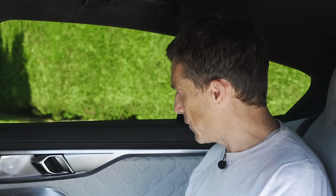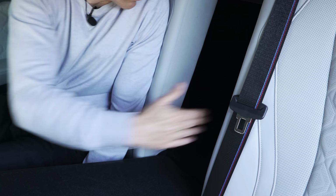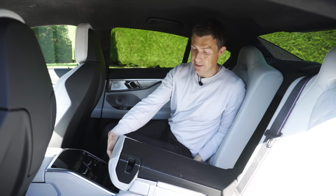There are still some useful features here in the back. So look, you've got through loading if you need to carry longer items such as skis and 2 people in the back at the same time.